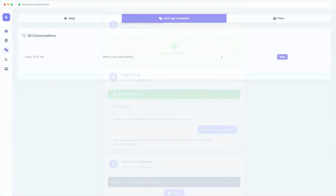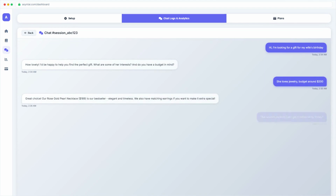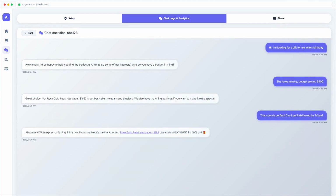You can review all the chats your AI has had with customers. Just go to Analytics and Chats. This is a goldmine for understanding your customers. See what features they want, what questions they have, and what's stopping them from buying. Let's check out this conversation. Look at that. The AI just closed a sale, all while you were sleeping.